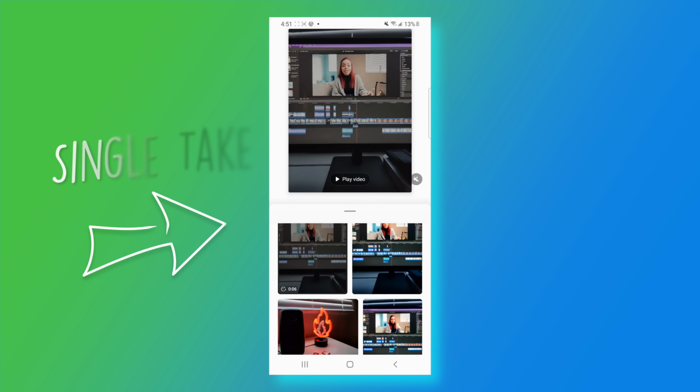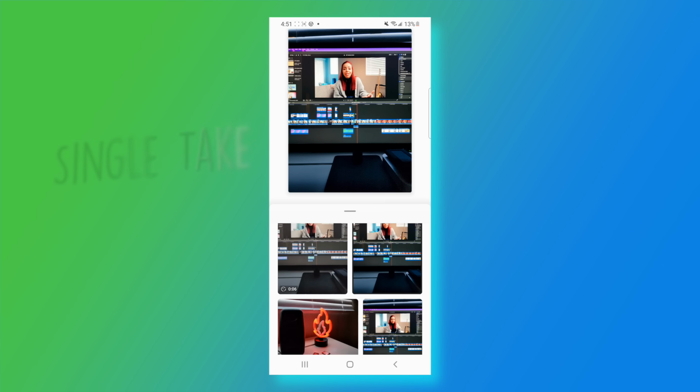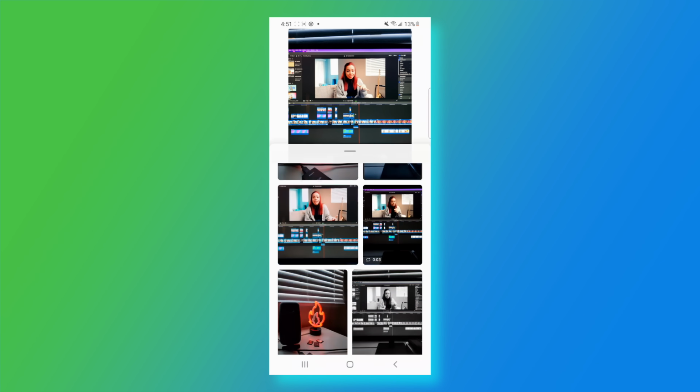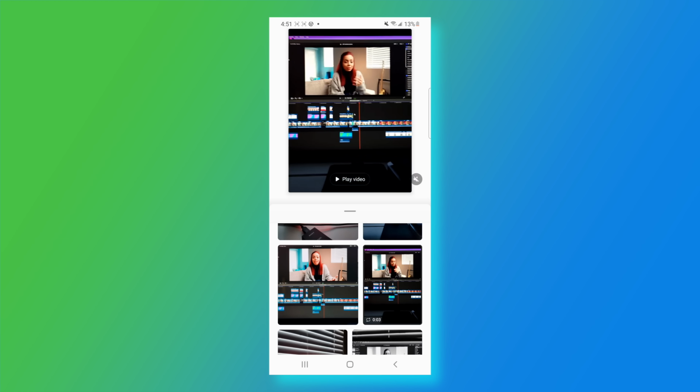Now, there's a lot of features within the camera app that I do like, but there's also some that I don't use all too often. Single take is one of those, which is kind of like a life randomizer that takes the best highlights or portions of a 5 to 15 second clip. It does a whole variety of different types of shots, and you might get something cool out of it, you might not. So I appreciate it, but it's not something that I use that often.